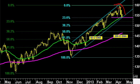How high is a difficult question. We think if we go back to the top of the left shoulder, the 1560, 1570 area would be it. As far as predicting the time, we have noticed that at times the right side of formations, whether they're bottoms or tops, are sometimes quicker than the left side, but we'll just have to wait and see.